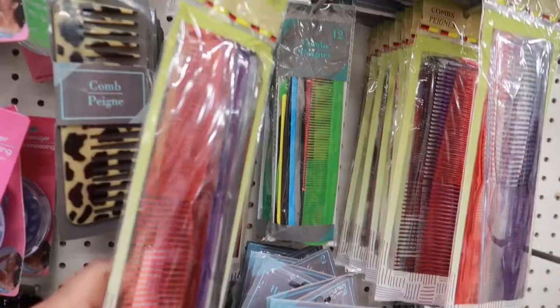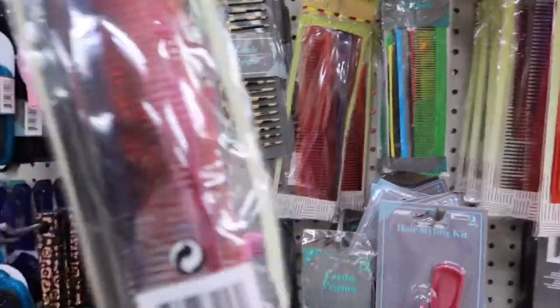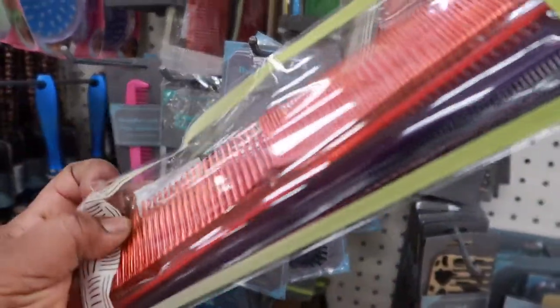Guys, honestly, these combs, they part so good. The sectioning of hair is so good. I'm amazed, honestly. I'm gonna get this pack. They're so soft though, but it's alright.